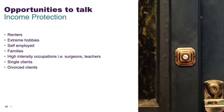And how about those clients with extreme hobbies, or maybe not just extreme, those clients who maybe ride a horse, love to go skiing, they could be involved in motorsport or diving, or really just play a bit of Saturday afternoon football or Sunday morning rugby. All of these clients have a higher risk of an injury that could mean them needing to take time off work. And all income protection policies with Royal London come with fracture cover and hospitalisation cover at no extra cost.